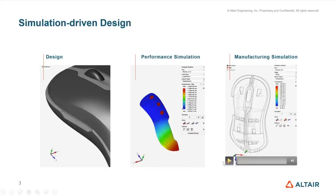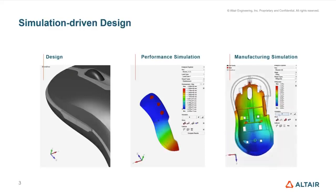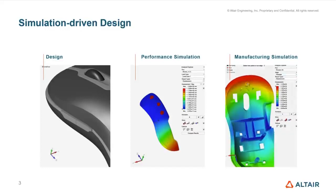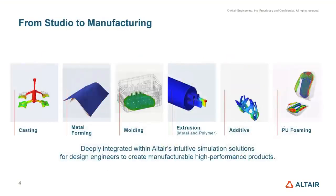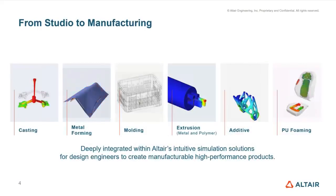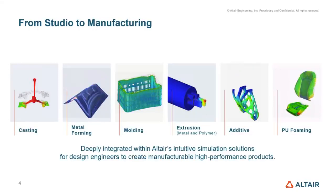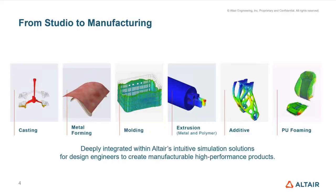Can I do something like a mold fill solution or a metal forming? Part by part, you may have different manufacturing methods required for the different parts in your assembly. So we want to cover the full breadth of manufacturing issues that you may run into in the design process. That's why we've created this portfolio within the same design tool for doing casting simulation and sheet metal forming, injection molding, extrusions of polymers and metals, additive manufacturing, polyurethane foaming, and more.